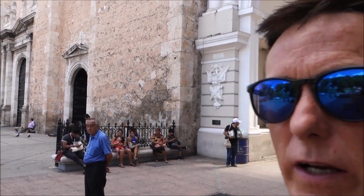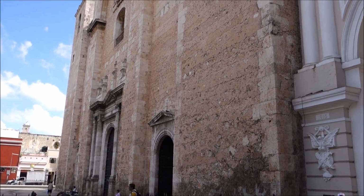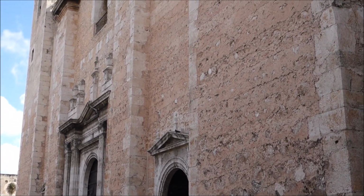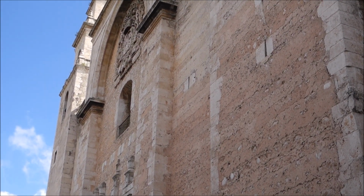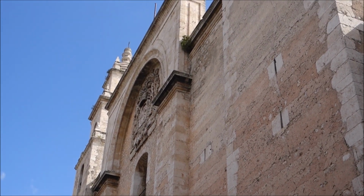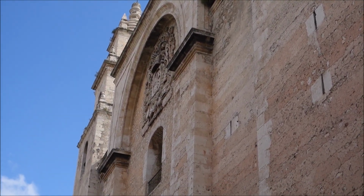So this is the Cathedral of Merida. Yeah, this is the first cathedral built in the continental Americas. However, the cathedral was sacked by revolutionary forces during the War of Independence, and its invaluable art collection was destroyed. Shouldn't the first thing they teach you in military school be to not destroy world heritage? If you're being oppressed, evict the oppressor, but don't destroy world heritage and architecture. Let's go inside and check it out.